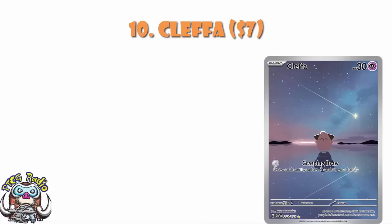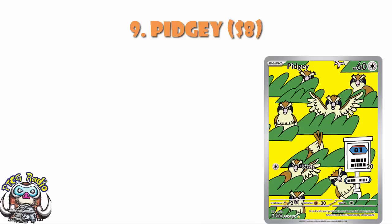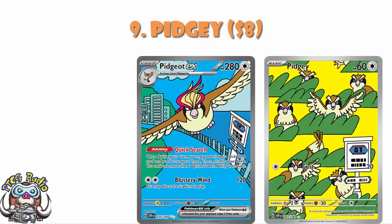In at number 9, we've got Pidgey. Now, Pidgey is here because Pidgeot is good. And I'm going to have to spoil it a little bit because Pidgeot is coming a little further up this list. Pidgeot is one we're going to be seeing in the not-too-distant future. And you know what? Pidgeot is a really great card.